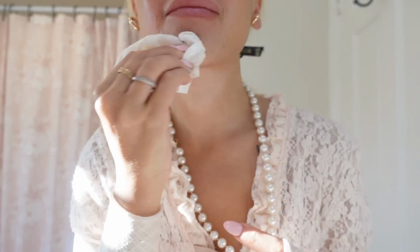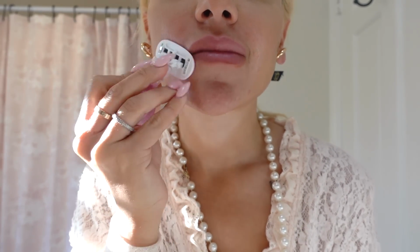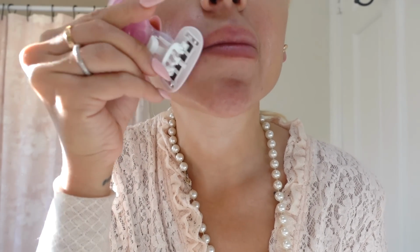But for now, I'm going to show you guys what I do to laser off my upper lip and chin. So I use this mini razor first just so I can make sure that my skin and surface is super smooth.